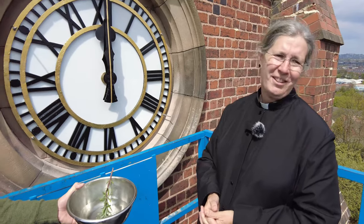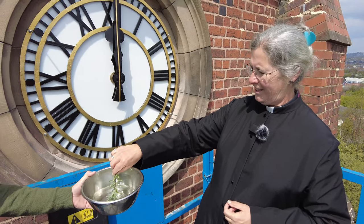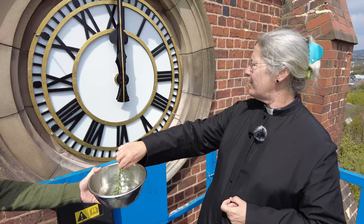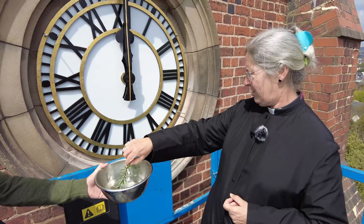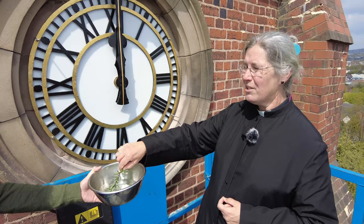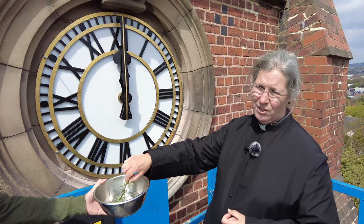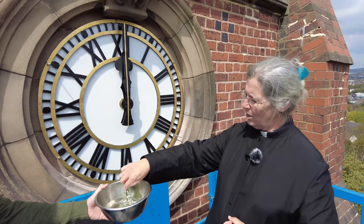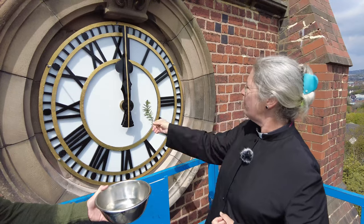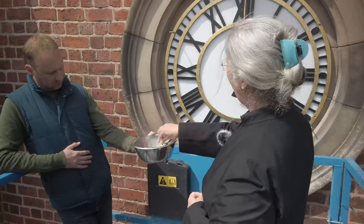So here we are at the top of the tower, and we're about to bless the new clock that is going up today here at St Peter's Cradley. Heavenly Father, we pray that this clock would be a blessing to this community, that as we think about times and places in our lives, we will understand that we live all of our lives in your time. And so we ask you to bless this clock in the name of God, the Father, the Son, and the Holy Spirit. Amen.